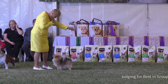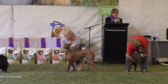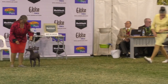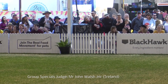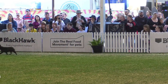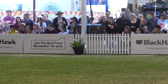So coming into the ring at the moment are all the dogs that the Irish judge, Mr. John Walsh, hasn't seen as yet. The Boston, the Bulldog, the German Spitz Klein, the Spitz Middle, the Peruvian Hairless, the Jolos, the Dalmatian, French Bulldogs, Shih Tzus, and down the pipeline I can see Great Danes, German Spitz, Kaisant, Schipperkes, and a Shar Pei.